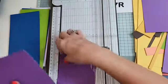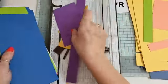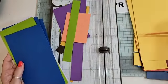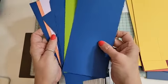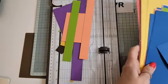There you go. So that's that idea, right? So that's another idea for you. And then you get smaller and smaller pieces of scraps left over, because you're taking out the big chunks and using them for your mats. Obviously then you can use your dies, but we'll come to that in a minute. So that's another idea for you.